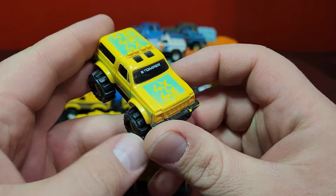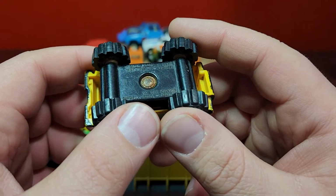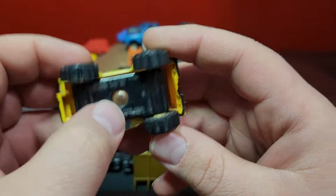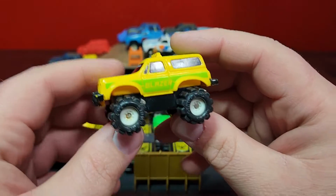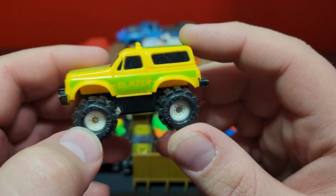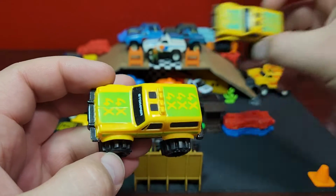4x4. Pretty good. This one doesn't have the KC lights broken off. And then, of course, this is just Hong Kong base. Almost all of these are going to be Hong Kong base. Not all of them, but most of them. All right, here we go. This one is in much, much better shape. You can see it does say Blazer on the side. Looks pretty good.